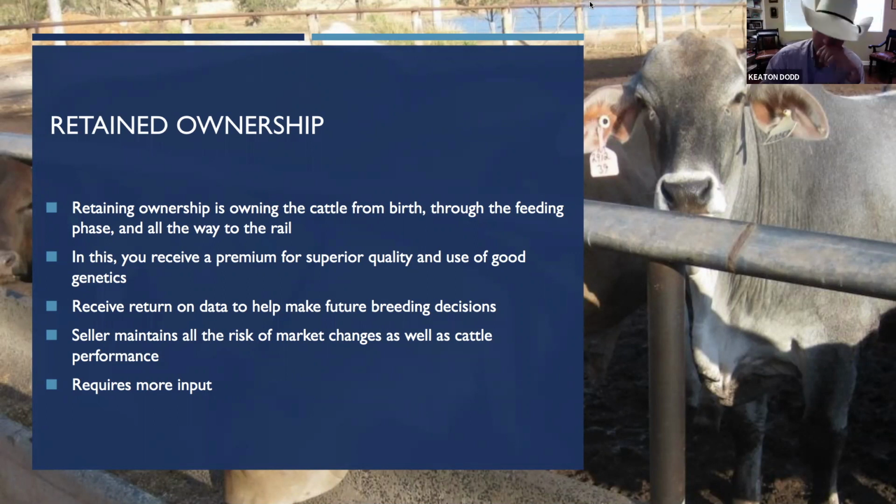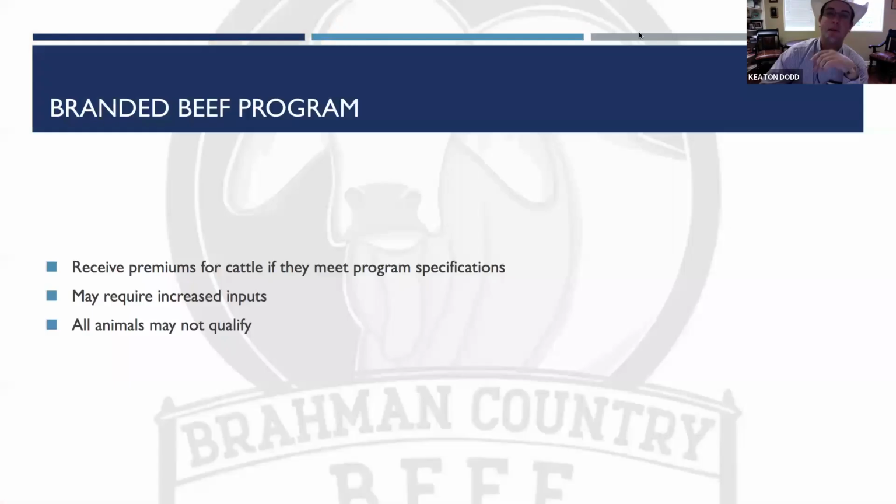and sending them to the feed yard. A couple that have become very, very popular in recent years. One's a branded beef program, and we've got our own branded beef program here in Brahman Country Beef. The things that I see benefit of is you are in control of the price all the way through the feeding phase into the carcass phase and the end product. And so you're cutting out a lot of middlemen when you do this.